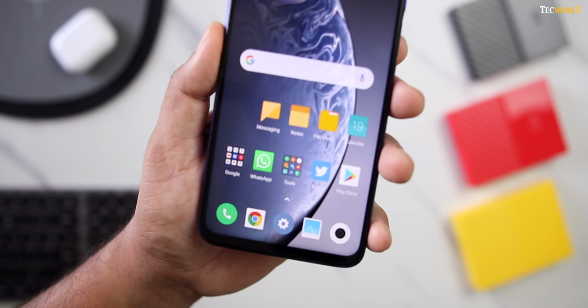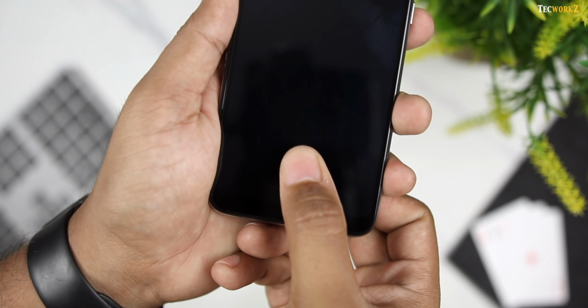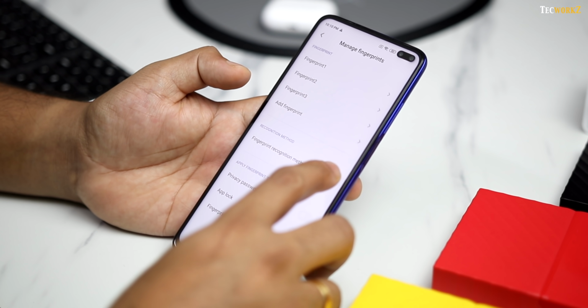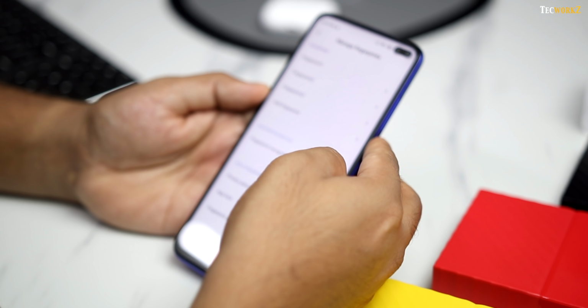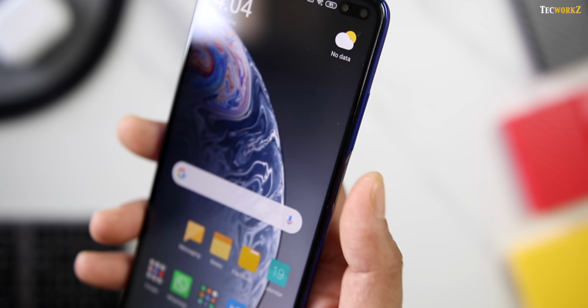Now since it's an LCD panel, we don't get an in-display fingerprint sensor. Frankly, I am glad for this, because the in-display fingerprint sensors on budget smartphones are not that good to begin with. So the fingerprint sensor on the POCO X2 is placed on the right side under the volume up and down buttons, and it also doubles as a power button. From within the settings menu, you can either set it to read the fingerprint when you press the button, or you can even make it read your fingerprint just as you tap on it, which I found to be a bit faster. This fingerprint sensor is very fast and accurate.